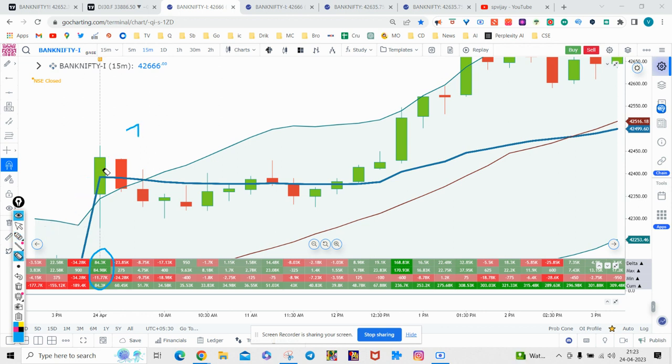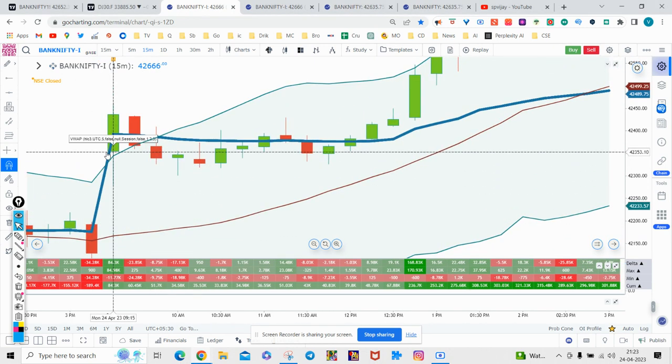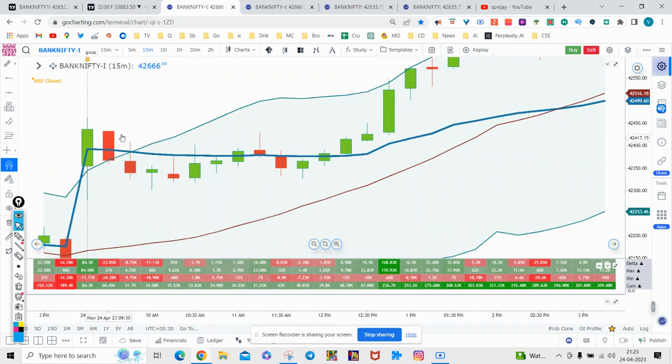Why? Because by simple observation, price has opened with a huge gap up, so it has already given so much of a move. If you see the Bollinger Band, price is beyond the Bollinger Band in the first candle itself. The price has already expanded two standard deviations away. So institutions will never buy at this price, and in fact they will look to gather some more liquidity before taking the price higher. That's exactly what happened.